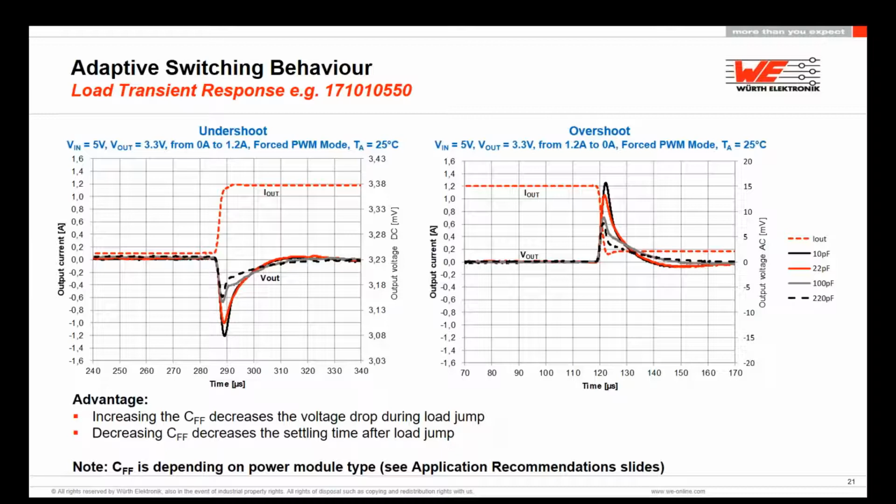Also, the response of the module to a transient load event can be adjusted by the feedback capacitor CFF. CFF acts as a frequency-dependent bypass capacitor. The speed of the transient event is inversely proportional to the apparent resistance of the capacitor. The two graphs on this slide show undershoot on the left and an overshoot on the right.